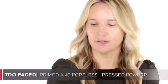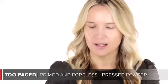Now to finish, I use this new product I've just discovered a few weeks ago, by Too Faced, called Primed and Poreless, and it really does what the package says. I'm really impressed with this product. It looks like that, and I'm applying it with this brush by Laura Mercier. It's great for taking down your shine, great for shine control, and I feel like it really minimizes my pores immediately when I apply this product.